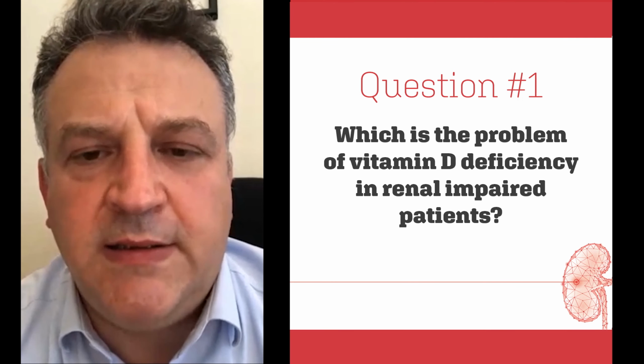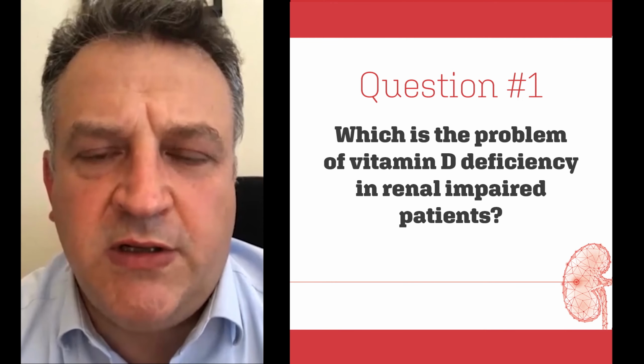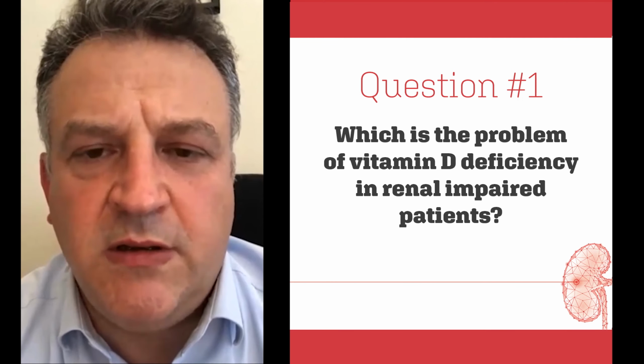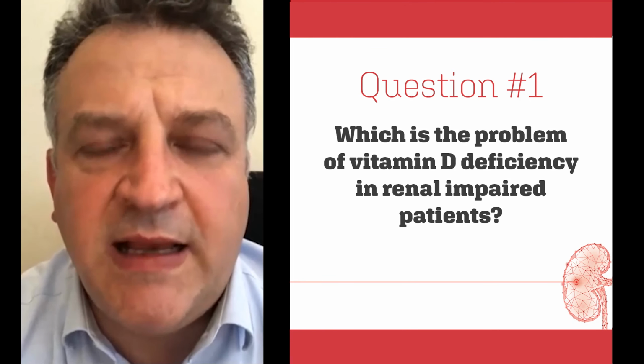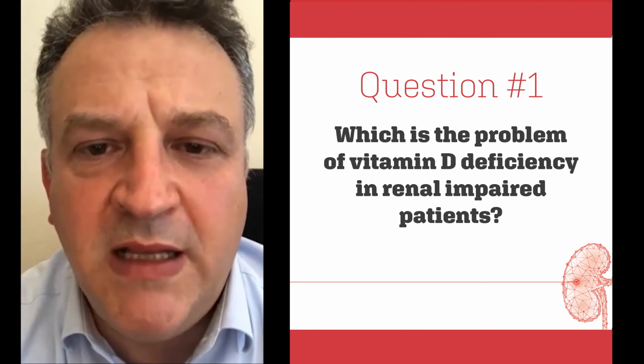Why is this important? This is important because our population is affected by bone disease and has major cardiovascular risk factors and cardiovascular morbidity and mortality. There are many studies that demonstrate that patients with chronic kidney disease take advantage when 25D levels are normal when we treat with cholecalciferol. So CKD patients are a population that needs vitamin D.